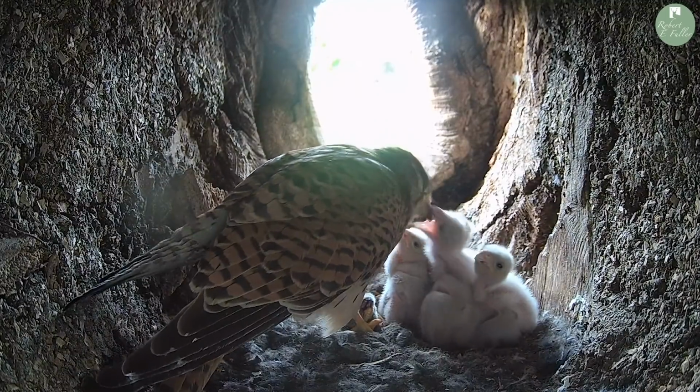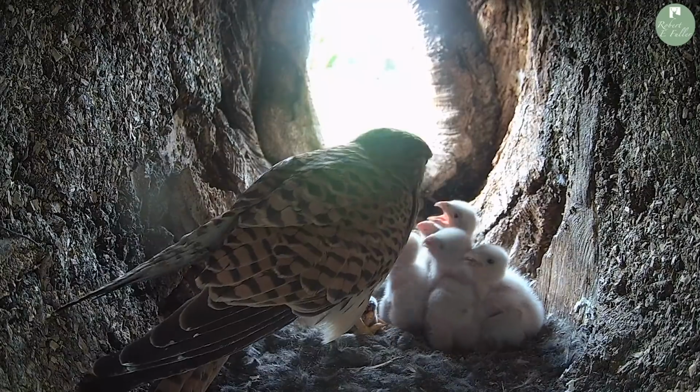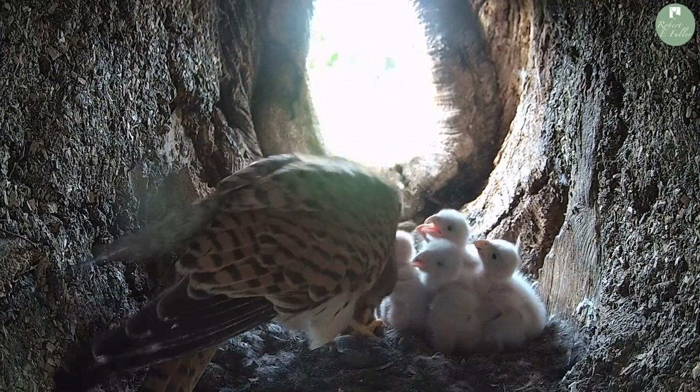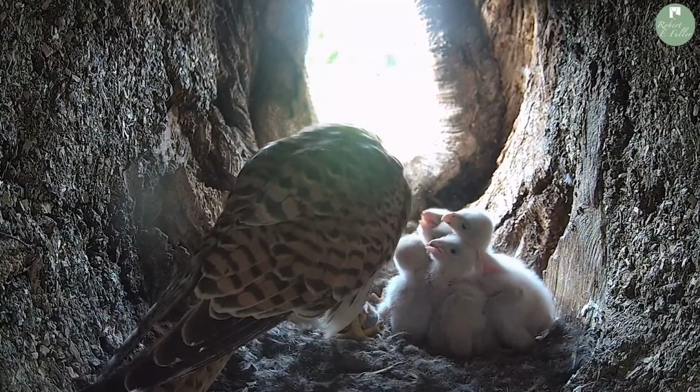When the female's feeding the chicks, it's a very orderly process. The chicks are almost lined up and individually tit-bit fed by the female with small morsels of food. If the piece is too big, she eats it herself, and the rest of the prey is shared equally between the chicks.